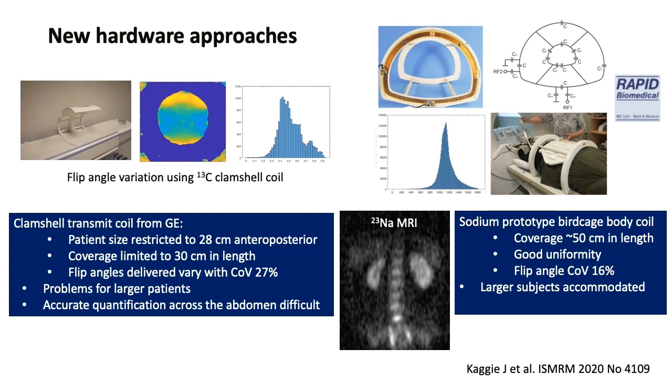Now, on top of that, the flip angles delivered may vary, as demonstrated with this phantom, and the coefficient of variation measured here was about 27%. Now that adds other problems in terms of quantifying across the abdomen, which is clearly an issue if we want to compare normal from abnormal tissue.